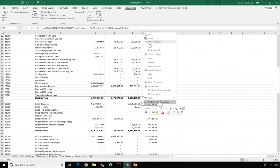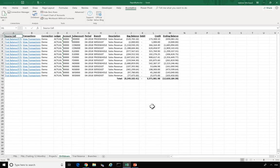So when I do that, Excel will look at your function and show you a summary by account, sub-account, and period. So right now we have a single account, but we could have had multiple accounts, just like the net sales column we had earlier in the P&L.